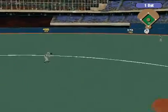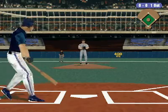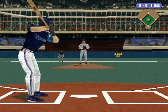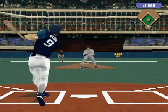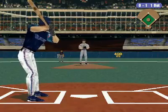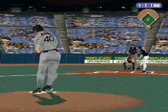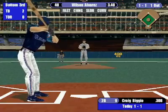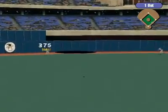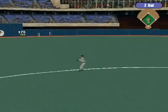He makes the catch. One out, nobody on. Batting one for one, Craig Biggio. Swing and a miss. Slider down and in. He's batting one for one. Deep fly ball to left field. He tracked that ball very well off the bat, and he camped under it and made an easy play of it.